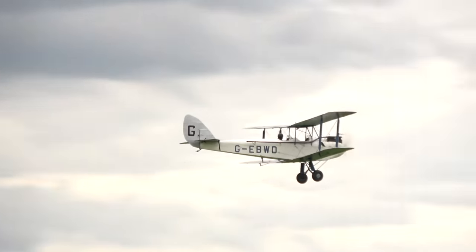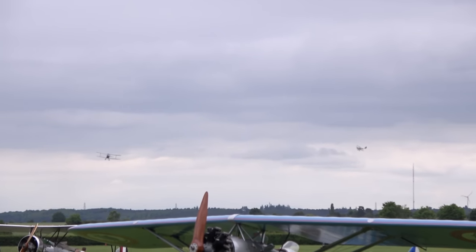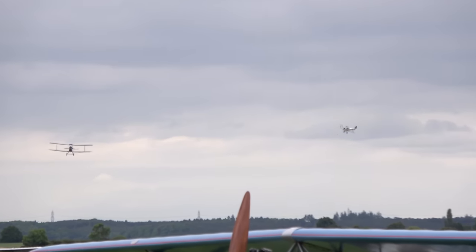And if you look closely at the Tiger Moth on the line, you'll find the undercarriage on that Tiger Moth is identical. You can see there's a bulkier bit, and that literally is the fuel tank.